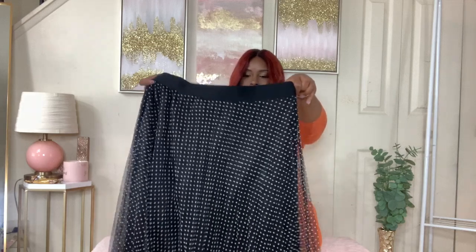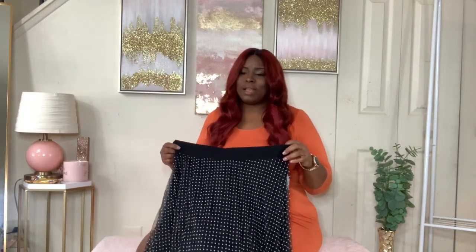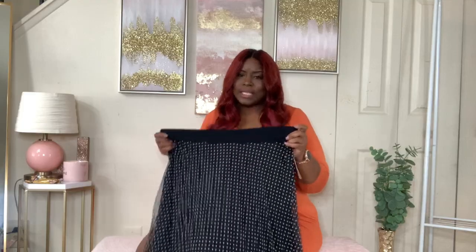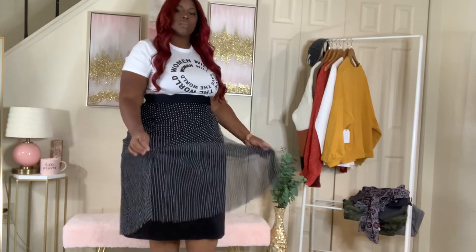The second outfit we have is a polka dot pleated skirt. And I think these pleated skirts are really cute. They have a lot of stretch to them in the waistband, and they have a lot of give. Like, it just falls over your hips, so you're not super clingy, and you don't really have to wear any shapewear under it. This is in a size XL also.